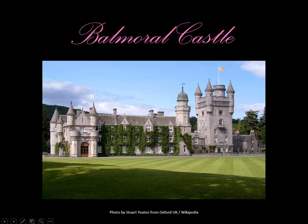Balmoral is unique in that it is the only house that is used for only one house, which is to say the filmmakers only use one filming location instead of multiple. The real one, of course, which you see here, was designed in the mid-19th century, probably designed by Prince Albert, but certainly he and Queen Victoria made this their favorite home. And this architecture, which is called Scottish baronial, does not exist anywhere else in the world. It is unique to Scotland.